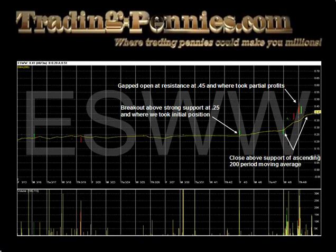As stated previously, we initially took position when Environmental Solutions World broke above prior significant resistance on a volume burst during morning trade on April 3rd, placing a stop loss just beneath the low of the most recent intraday consolidation at the 0.18 price level. The stock consolidated along the support of the ascending intraday 200-period moving average. Volume came into the stock last Wednesday, rising into near-term initial resistance at the 0.40 price level.